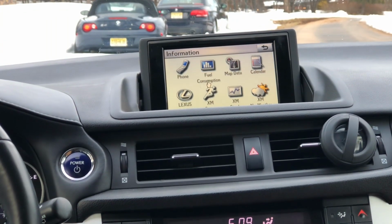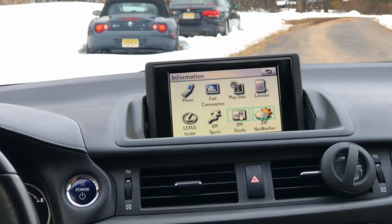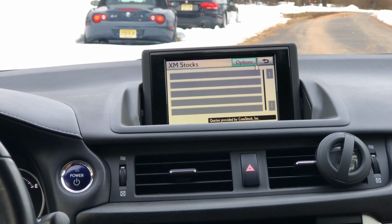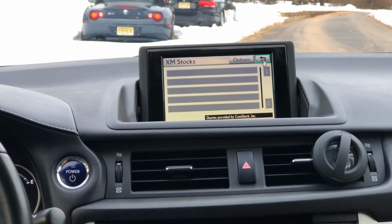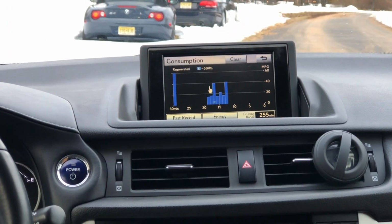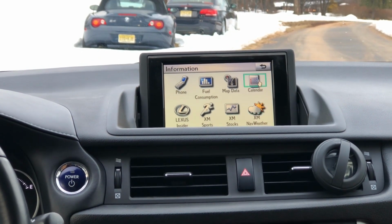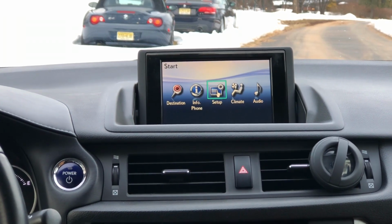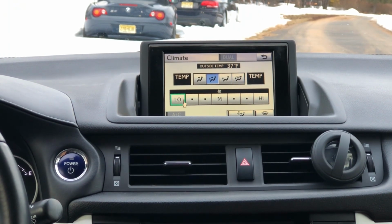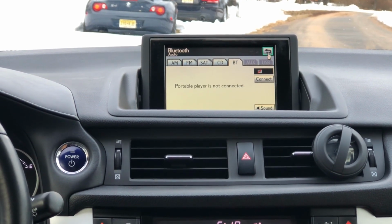Your info button will give you all of your phone settings, phone, fuel consumption, map data, calendar, all this cool stuff. One that's pretty cool, you can check the stock market on the CT200H. It's not updated, but still kind of a cool feature. You can see your average fuel consumption. As you can see, this vehicle gets very good MPG in the 40 range. It is a hybrid. You can see your weather as well, all the basic stuff. Over here, you have your basic settings and your climate control settings, so in case you don't want to use the buttons manually, you can configure them on the screen. And you have your audio as well to use the radio on a digitalized platform.